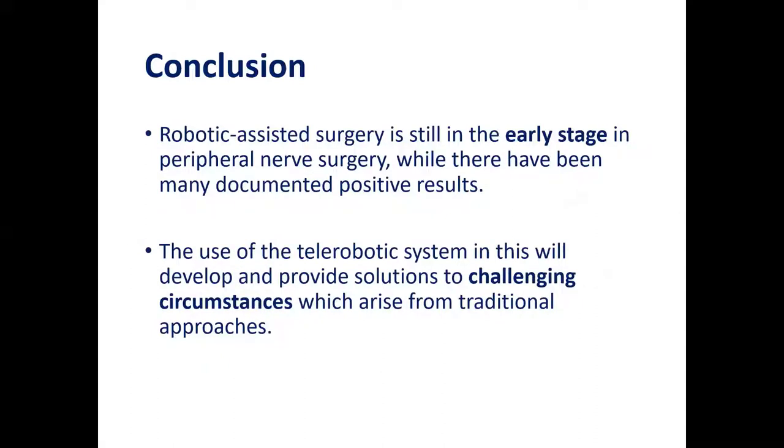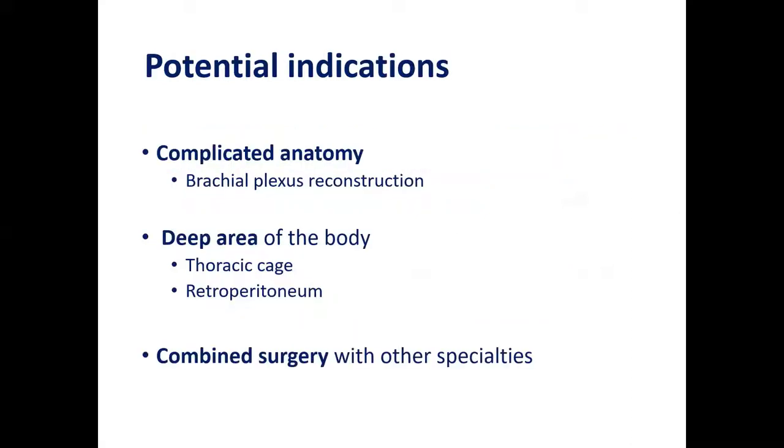In conclusion, in peripheral nerve surgery, robotic-assisted surgery is still in the early stage. Some obstacles like stable working space in superficial areas still need to be overcome. However, robotic technique still provides a potential solution for some challenging circumstances arising from traditional approaches, such as where the anatomy is complicated and easily causes associated injury, like brachial plexus reconstruction, and deep natural cavities that are hard to reach by traditional approaches, like thoracic cage and retroperitoneal surgery. Also in combined surgery where the robot is already docked, it can not only reduce operative time but also come without extra charge.